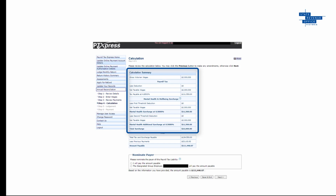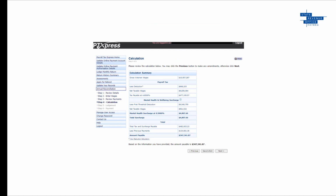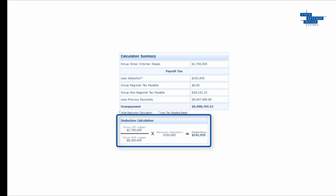This screen shows the mental health and wellbeing surcharge for an ordinary group member, and this one shows the calculation for a designated group employer. To view your deduction calculation and, if applicable, your mental health and wellbeing surcharge calculation, select this link. This screenshot shows the calculation of a non-group employer.